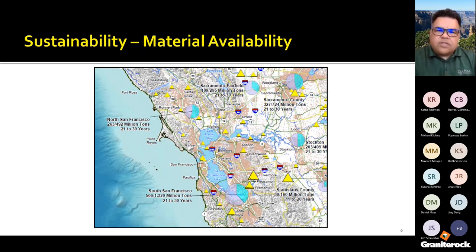When we look at the entire San Francisco region and you look at the aggregate sources, whether it's coming from Graniterock's facility in Aromas or the aggregate facilities out in the Pleasanton region, or even some of the facilities up in the North Bay, we're finding that there's less and less aggregate available locally. So sustainability: how can we help extend the life of these reserves by using them for their highest value? How can we utilize other types of materials like recycled materials to help take the place of these aggregate sources?